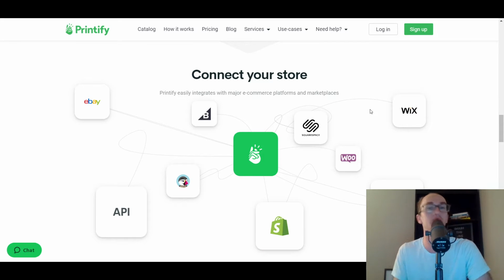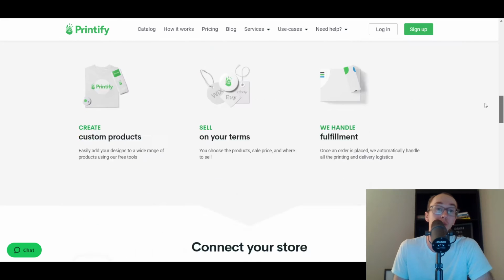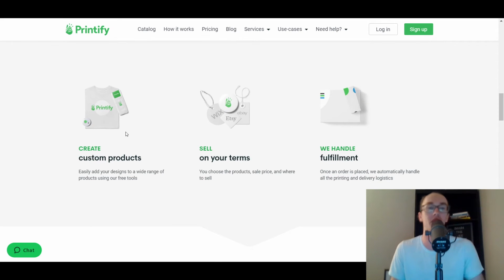Is it easy to use? Does their UI, UX, is it simple and easy to navigate? And also, do they have good products, right? Do they even have the products that you like in the first place? Which is very important. But they also handle the fulfillment, which is what is just beautiful about print on demand in general.